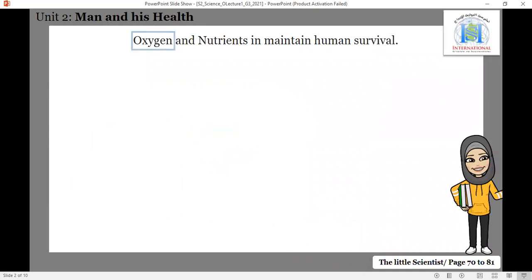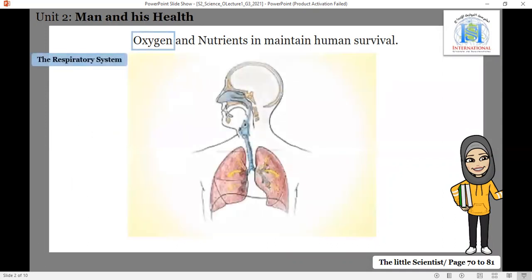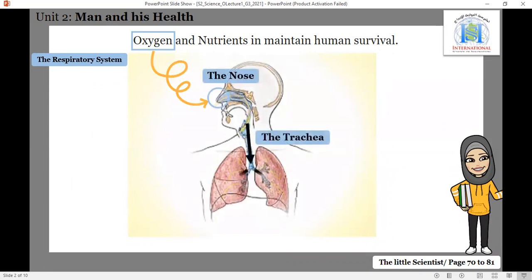Where do you get oxygen from? It's your respiratory system that helps you take the oxygen from the air. When you inhale, oxygen goes inside your body through the nose. Then it moves through the trachea to the two lungs. When you exhale, carbon dioxide moves from the lungs to the trachea and it leaves your body through the nose.